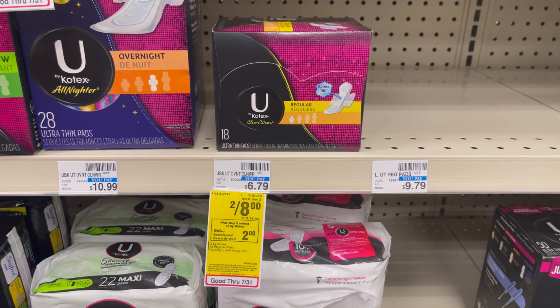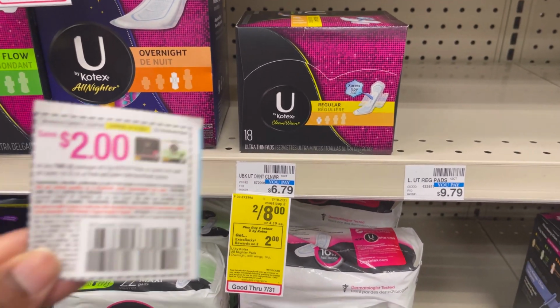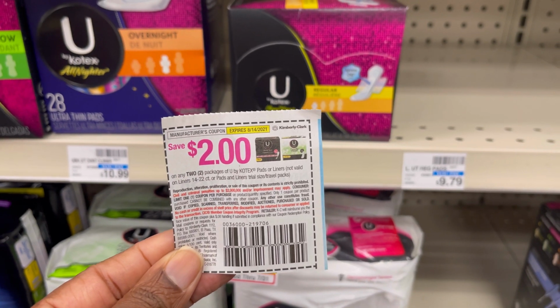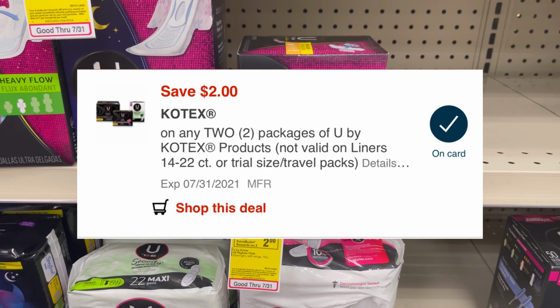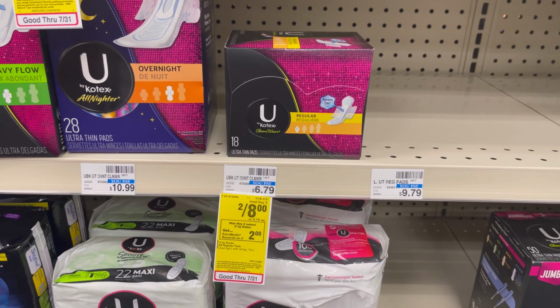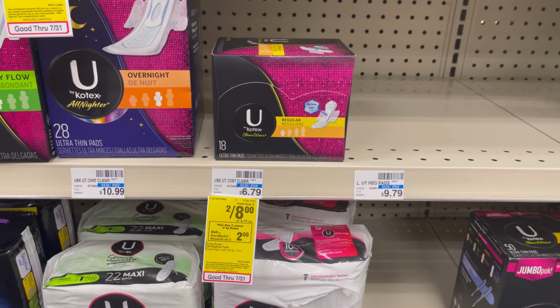Okay guys, so the U by Kotex is 2 for $8. I'm gonna pick up 2, and I'm gonna use this $2 off 2 manufacturer's coupon. There's also a 2 off of 2 digital that's going to apply. I'm gonna pay $4 and get $2 back, making it $2, or $1 each.